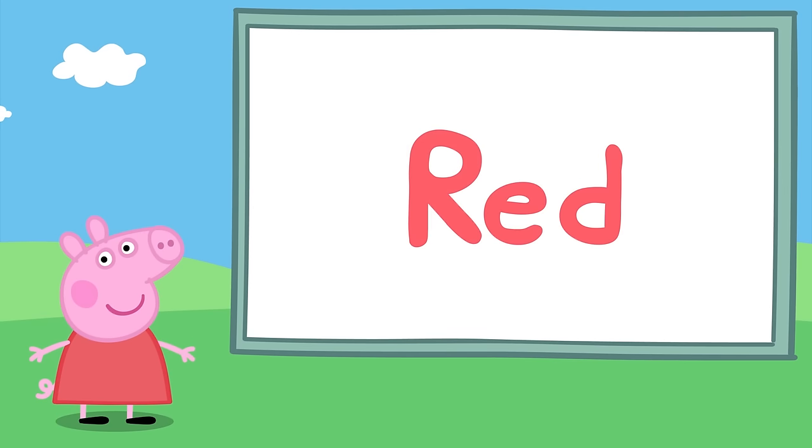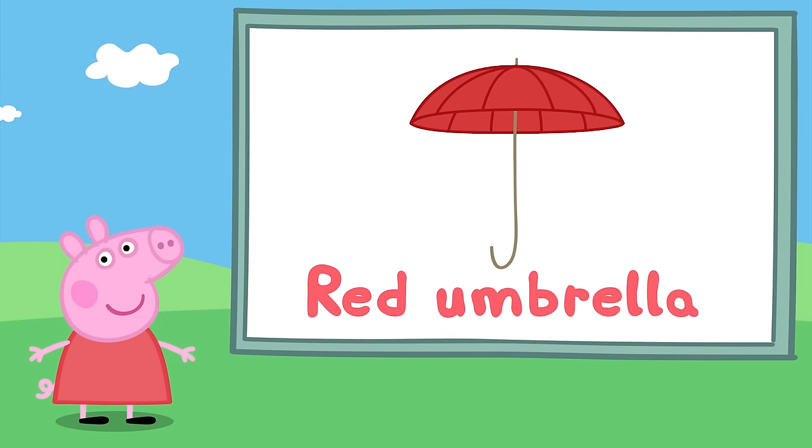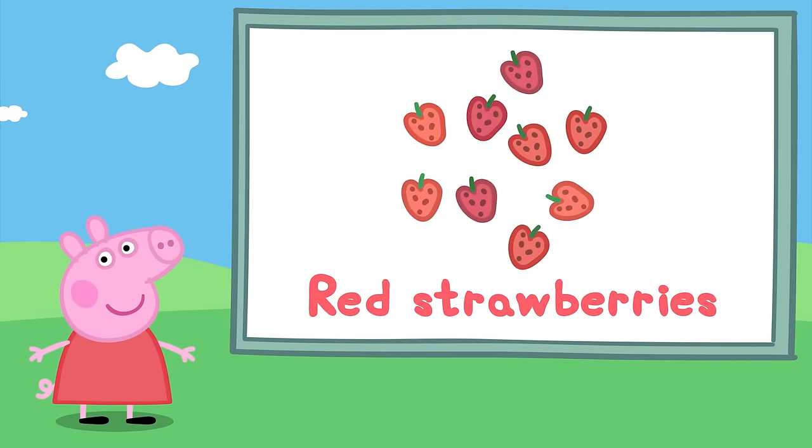Learning colours with Peppa Pig. Hello, Peppa. Which colour are we learning about today? Red. What things can we find that are the colour red? A red car. Beep, beep. What else is red? A red umbrella. Oh, no. Is it going to rain? Red strawberries. Yum, yum. They look tasty.